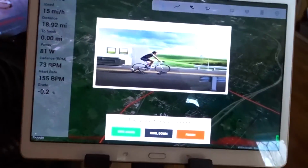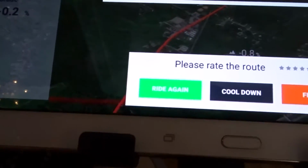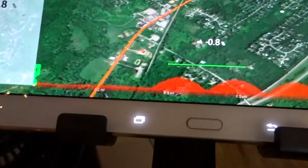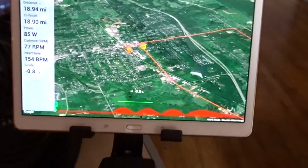Today I was focused on sweet spot hill cruise intervals. So hard, but not completely uncomfortable. Just kind of a challenge to wake up the legs after some time off the bike. I just reached the end of my route here, but I want to finish up a few minutes to make it an even 90 on this ride. So I can actually hit ride again, and it'll just kind of loop me back around and continue my timer where it left off.